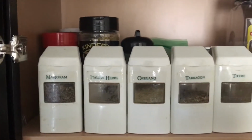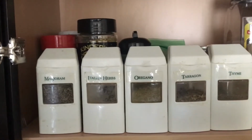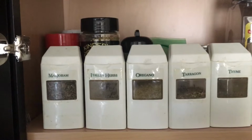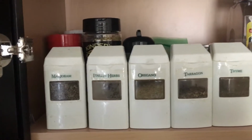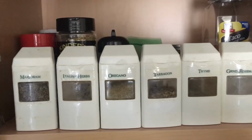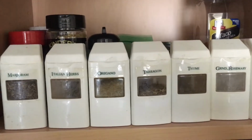This is the next rack down. So here I have marjoram. I use that a lot in Italian cooking, spaghetti sauce. Also, there's Italian herbs. The marjoram, I use a lot on my pork dishes, like pork chops, pork tenderloin, ham. Next one is oregano. I use that a lot in spaghetti, Italian cooking, pizza sauce.